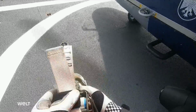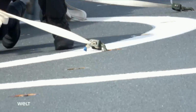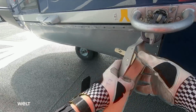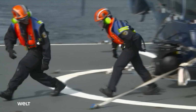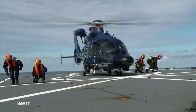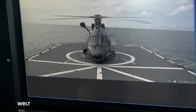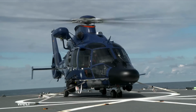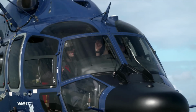The straps are tied down with hooks, first on deck and then on the helicopter itself. Once all the straps are secured, the team is allowed to leave the deck. Only then does the officer signal the pilot to turn off the engine. Helicopter secured. The helicopter can no longer slide off the deck, even in heavy seas. Pilot Simon Kolkowski switches off the engine.